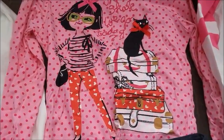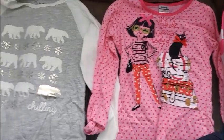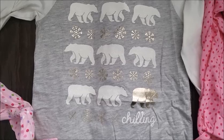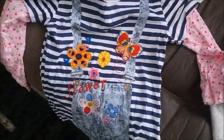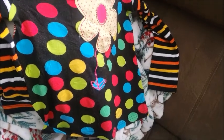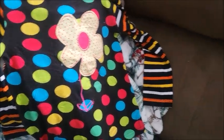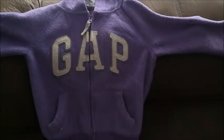I brought this cute shirt, maybe. This is perfect for where I live in Northern Canada. This one I really like, but I think I'll save that till closer to spring. And I love this one too, but she's worn that a few times. And I have a sweater for her, the Gap, light purple.